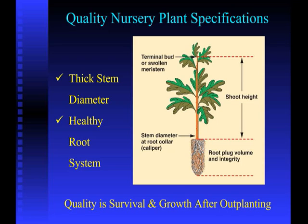We usually talk about a firm root plug, so that the roots are holding the soil together and they're ready for outplanting. Sometimes you talk about a terminal bud or a dormant bud, and we'll talk a little bit more about that later. But for just general purposes, the single thing you'd be interested in is that root collar diameter, stem diameter, caliper. That's the thing that's been shown to be most related to quality of outplanting on your site.